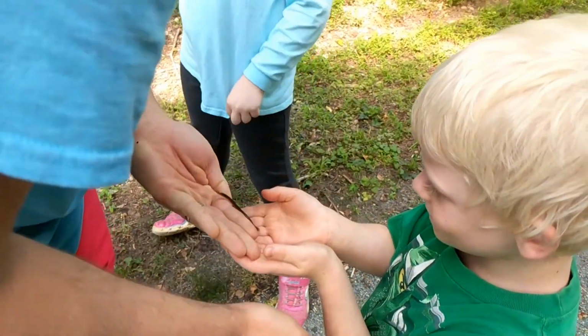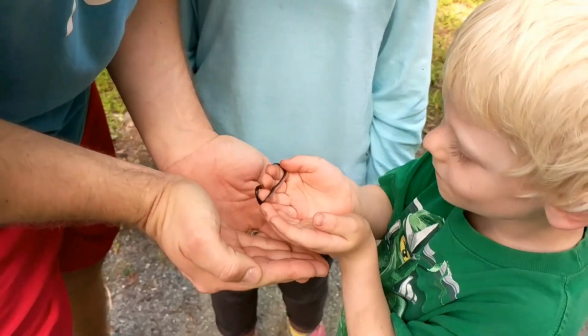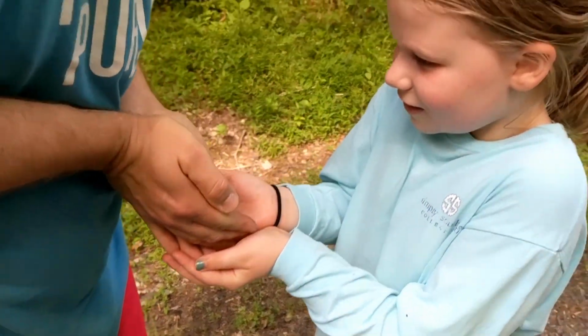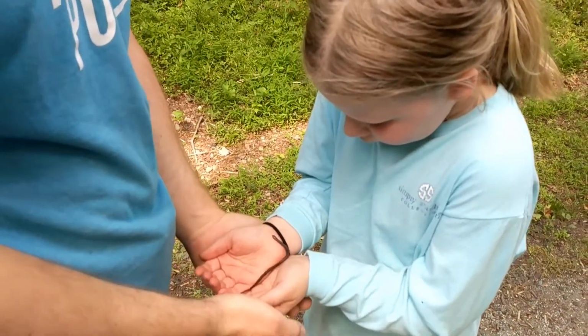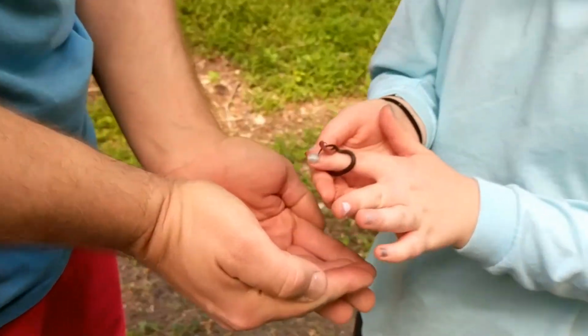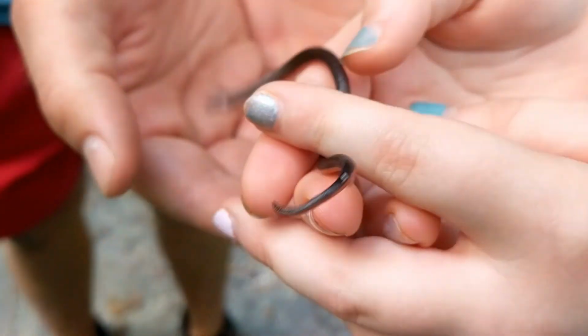Momo, come here! So much for Momo. Come on, buddy. He's so cool. This is more daddy's food. The rest of the trip. Nah, we got to put him back. Yeah, let's put him back. Let me see his pink belly. Look at that pink belly.